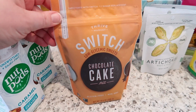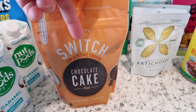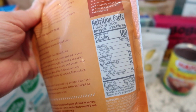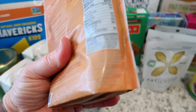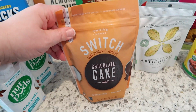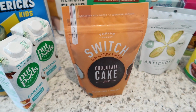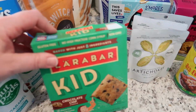This is kind of a newer item that Thrive has. This is the Switch Low Glycemic Sweet. And this is the chocolate cake mix. It's also gluten-free. So the nutrition on this is, let's see, 5 grams of fiber and actually no added sugar. So that's good. I can't really read the ingredients because it's kind of light, but it looks like it's made with almond flour. So definitely looking forward to trying this. Always looking for substitutions for store-bought muffins and cakes and stuff like that, trying to get those out of our diet. So definitely wanting to try that.